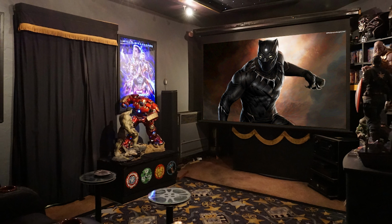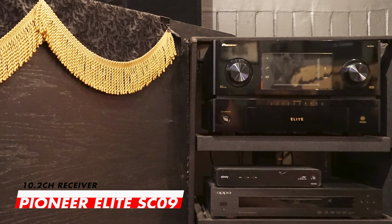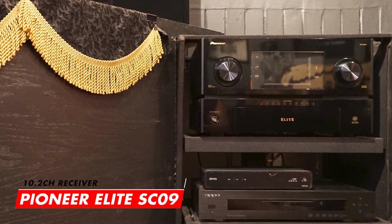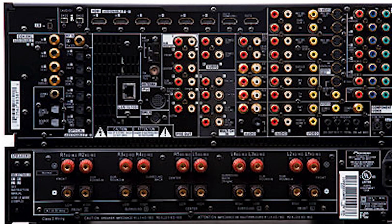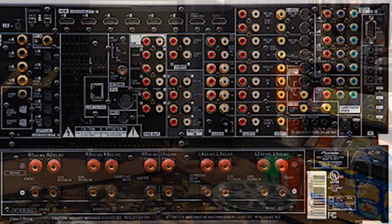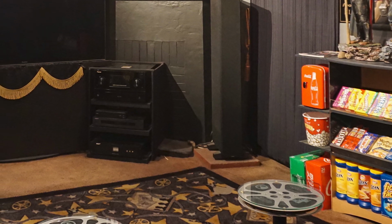This complete Boston Acoustics VR Series surround sound is being powered by the 10.2 channel Pioneer Elite SC09 flagship receiver, which can deliver around 200 watts RMS to all 7 channels. This beast of a receiver combines the best of digital and analog technology with an achievement that marks a new era in high definition stereophonic fidelity.